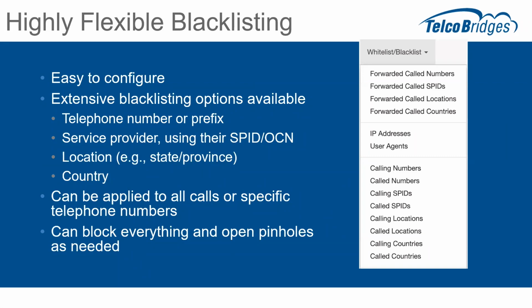But it's not in the call path. And what's great now, actually, a customer service rep could go in and blacklist a call. You don't have to call the NOC and say, we need to blacklist this calling number. We've got tools that are easy to use, that are very flexible, that give really anybody in the organization access to address a TDoS attack immediately for a customer.